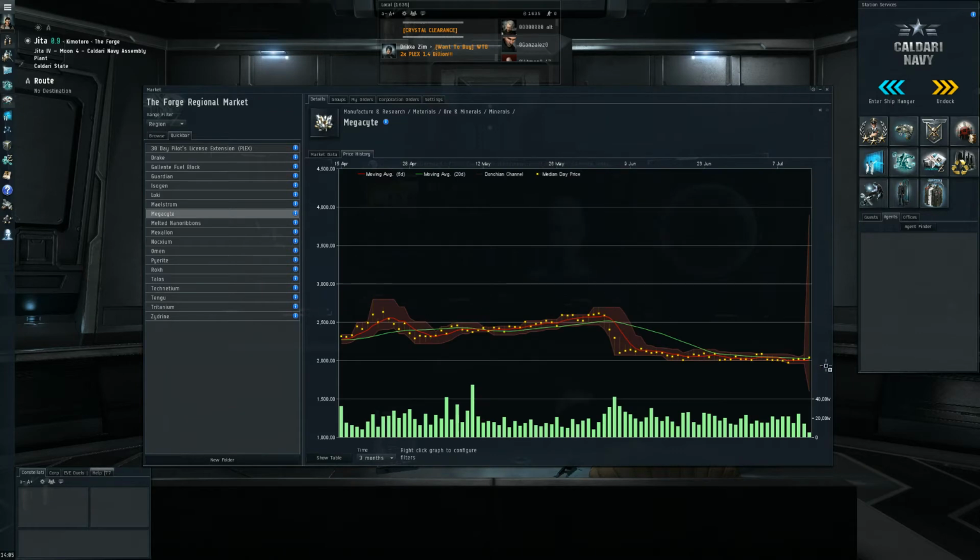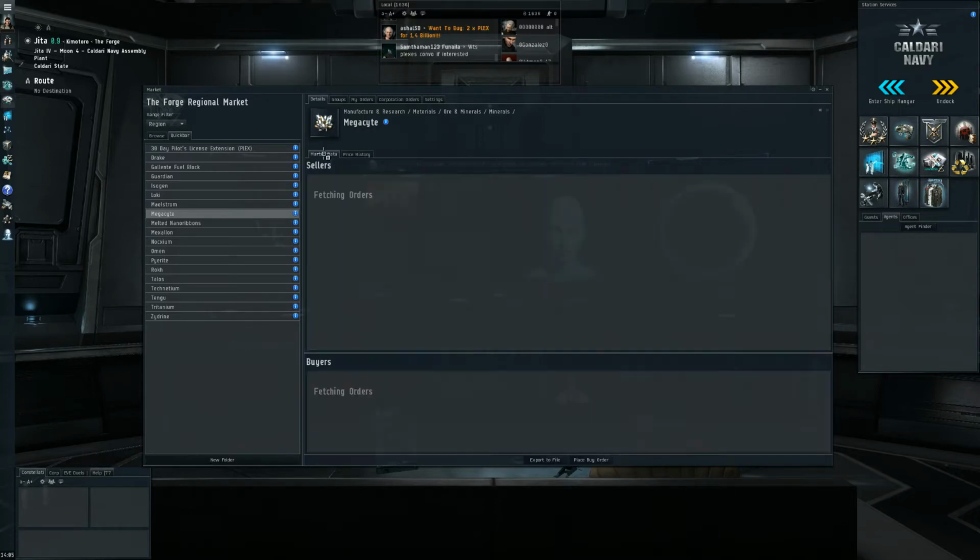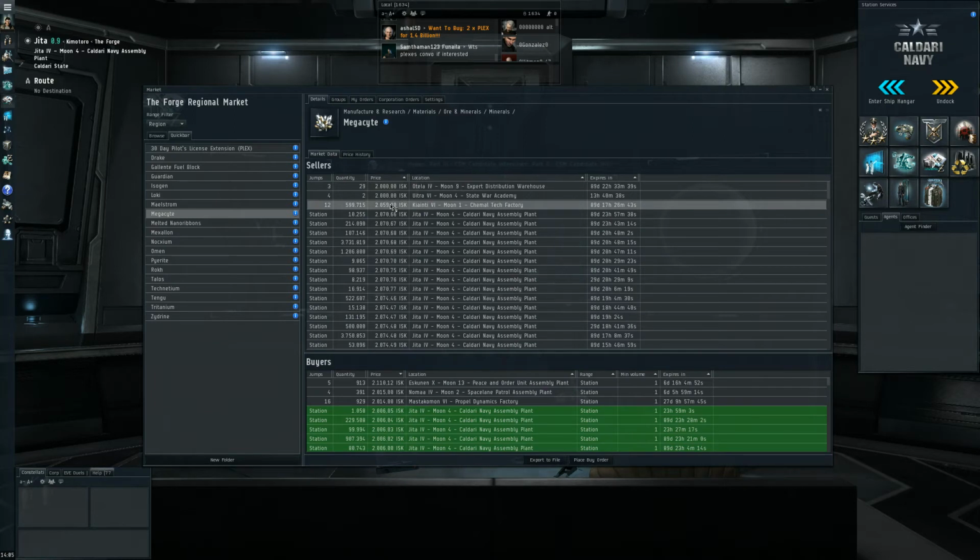Megasite, pretty much the same trend here. It tried to stay up above 2.5 thousand, but right here, pretty serious decline actually, from 2,500 to 2,000. That's once again 20% decline since June. That's really not looking good for miners at the moment.